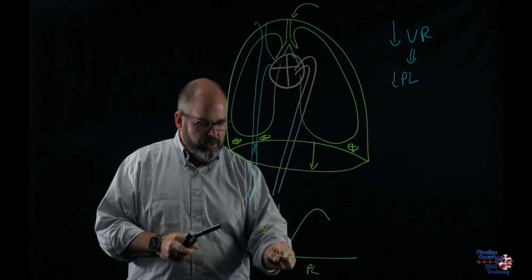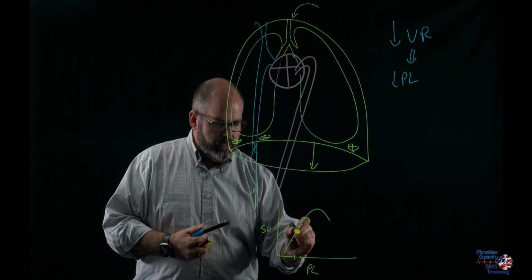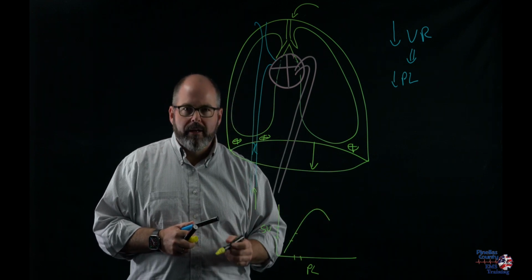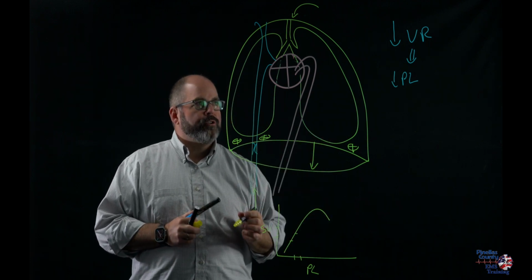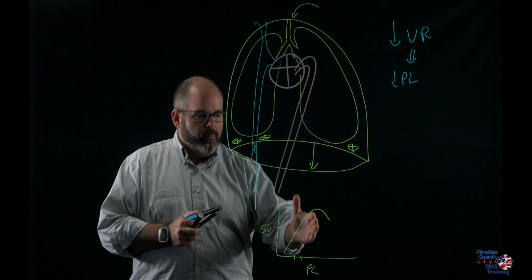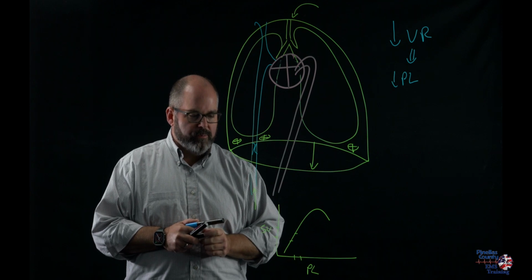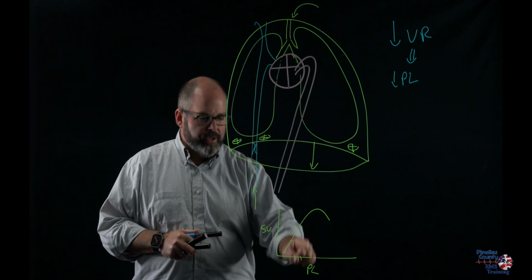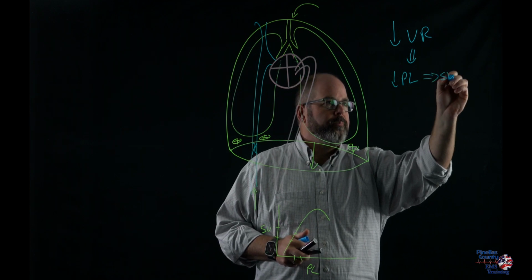So in general, increasing your preload, going from here to here, will also increase your stroke volume, going from here to here. But there is a point beyond which more preload will actually result in decreased stroke volume. So in order to know for sure which one it is, we have to decide if the patient is volume up or volume down, more on the cardiac overload kind of congestive heart failure or more on the volume depletion kind of septic shock picture. In the majority of cases like this, we're going to be over here, and so decreased preload will actually give us a decreased stroke volume.